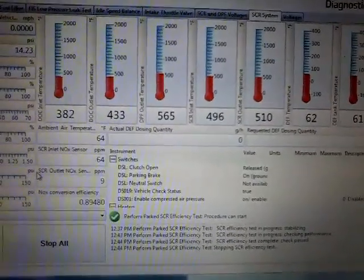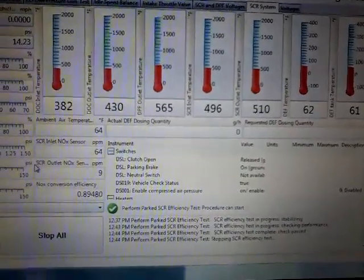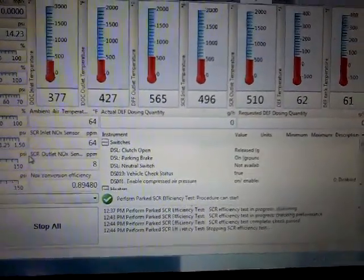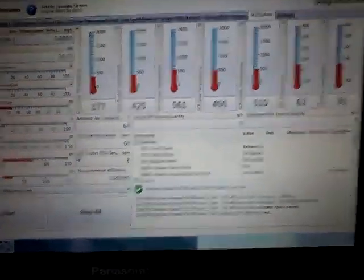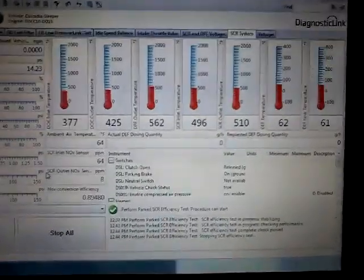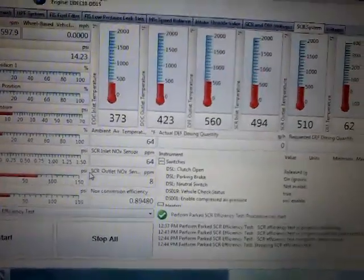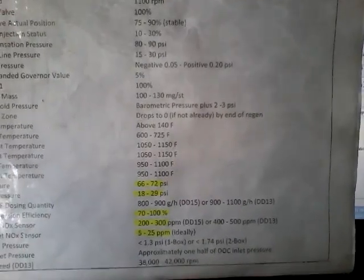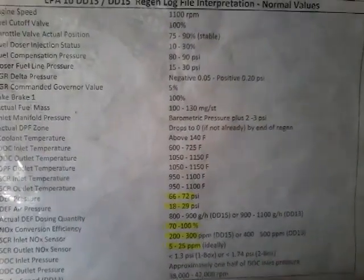I have other videos here that are available to watch and to see how the modules are made. All it is is a circuit board, and heat is the number one killer. So, with that being said, that's what I do with the SCR test, to test the health of the SCR system. And right here is what I have to help myself monitor these parameters. Hopefully this may help somebody that's doing the same thing that I'm doing, which is the SCR test.